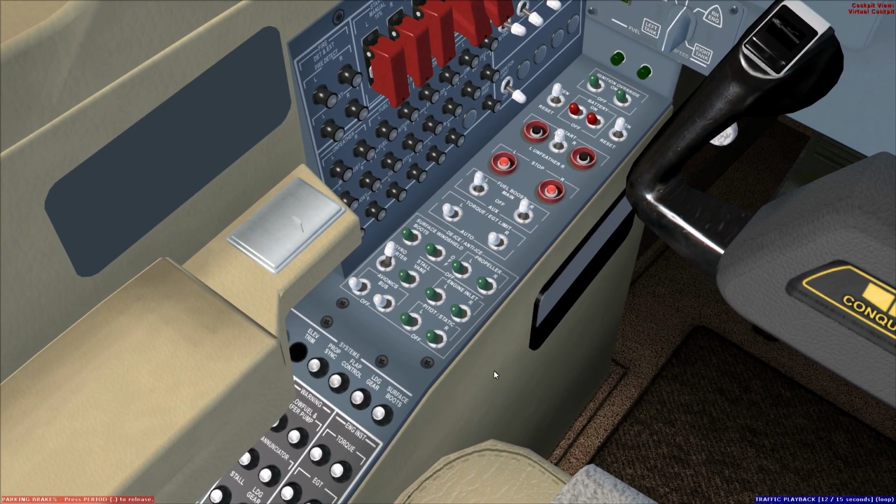Prop heat left and right, stall vane heat, engine inlet heat, pitot-static heat, which is a really fancy term for pitot heat.